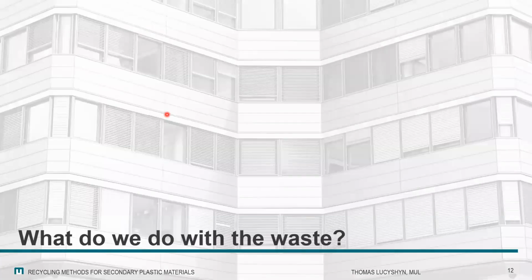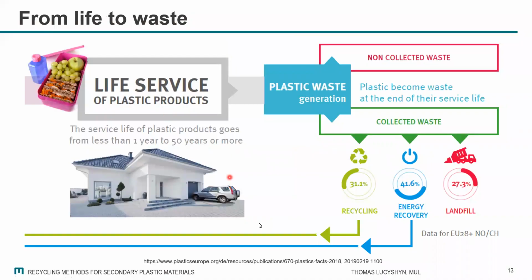So basically, what do we do with the waste? It's also an interesting question. We heard about this in yesterday's lecture, so it's a kind of repetition and revision. So we have the service life of plastic products, which can be very short in packaging, especially up to 50 years. We heard that yesterday already. And after the service life is over, it becomes waste.